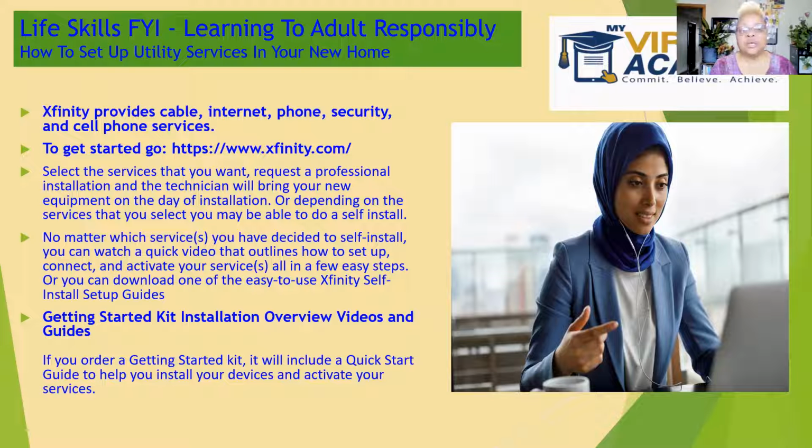If you're going to do self-installation, all you have to do again is go to the website, select the products that you want to order, indicate that you want to do a self-installation, and they will send you your getting started kit. It will contain everything you need to set up, connect, and activate the equipment and the services that you selected for your home. But if this is an initial installation of cable as well as internet and phone service, you are going to have a technician come out and install these for you. But it's an easy process. It really is.